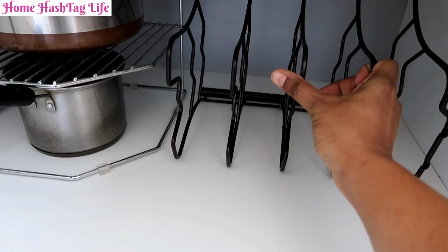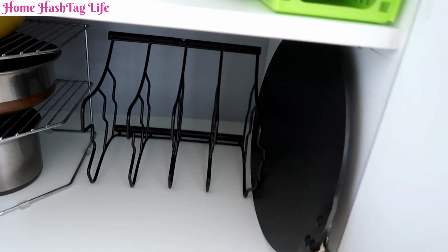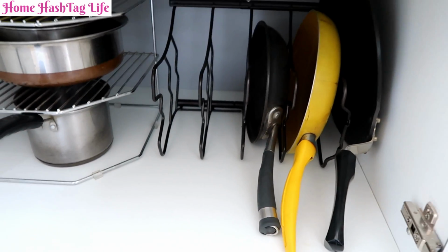Also, you can arrange your pans vertically instead of horizontally. This way you can store more flat pans without scratching their surface.